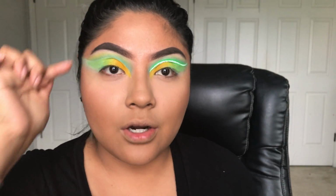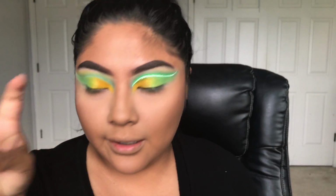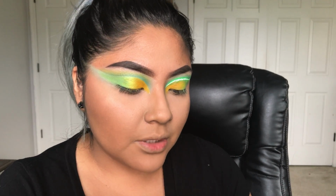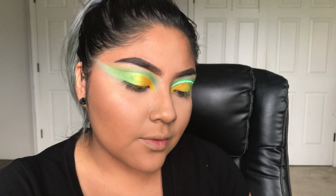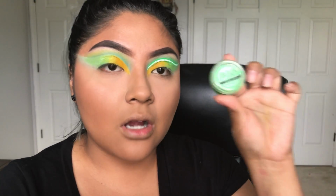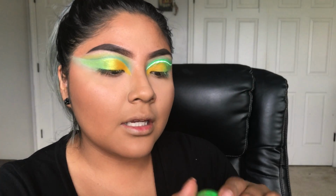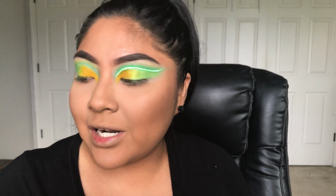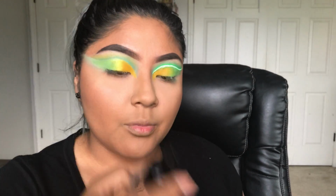Alright, so now to start with the actual neon liner, I'm going to grab an eyeliner from Suva Beauty, and this one is one of their Hydra liners, and this one is in Fanny Pack. So this is what it looks like. Now these are water activated liners, so what you want to do is either put eye drops or a little bit of water. What I like to do is grab my primer water.